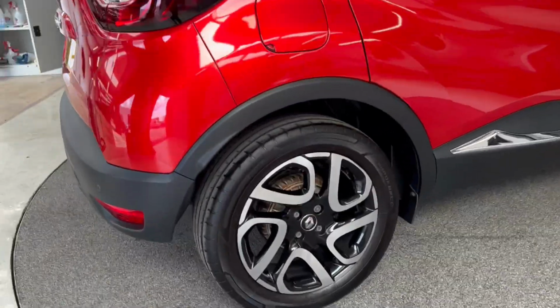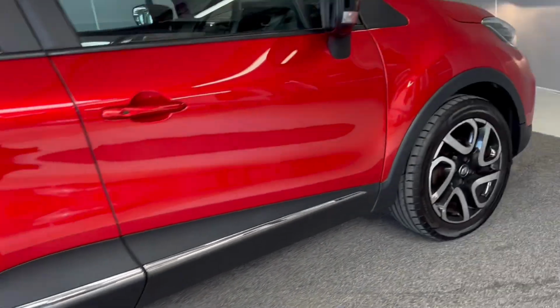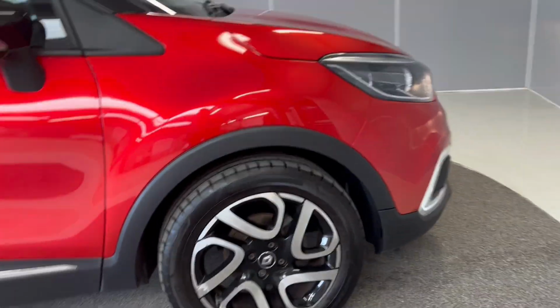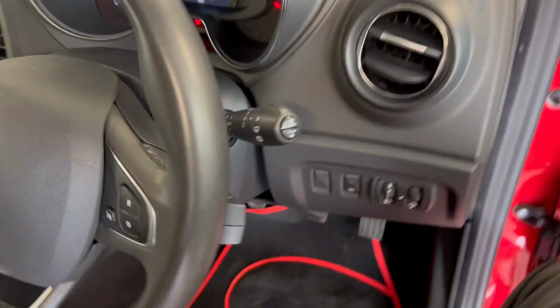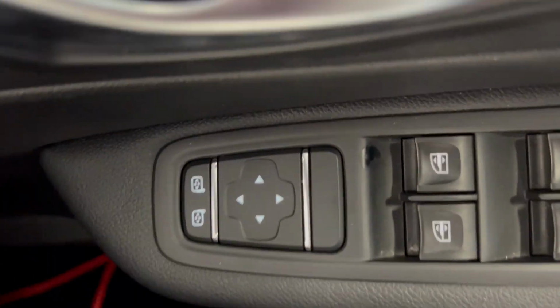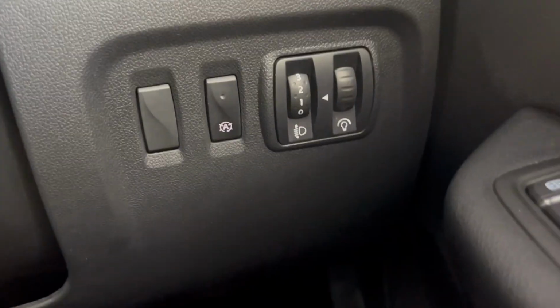So yeah, like I said, 17-inch silver alloy wheels, really nice. On here, show the front. Going on inside, we've got keyless entry just there. So you have your electric windows all around, your electronic mirrors both sides. Got your light controls just there.